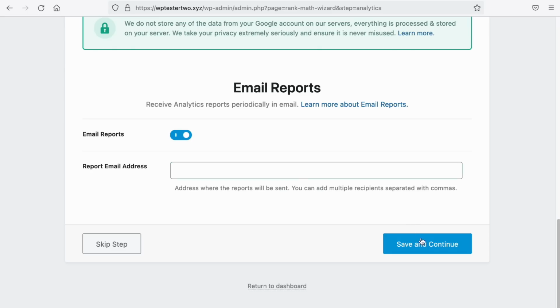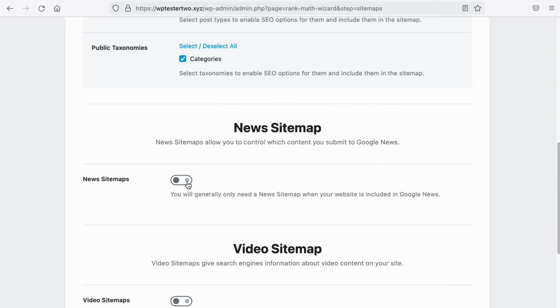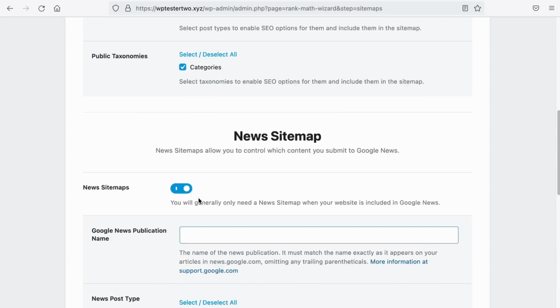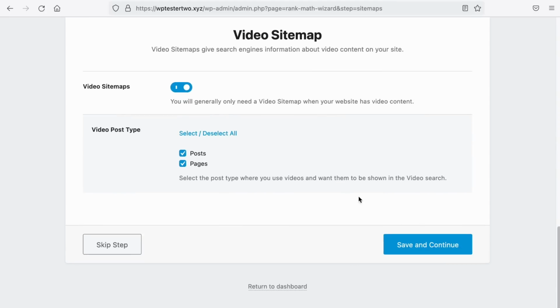As we go to the next step, this is the most important step. You have got to keep this toggled on and make sure that all the post types and assets that you wish to be included in the sitemaps for indexation are selected. And these are the two most important steps to complete to get your sitemap ready.